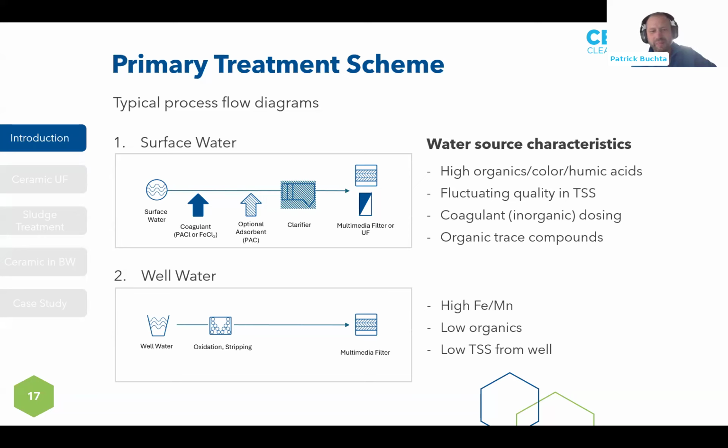The characteristic of this water is typically high organics. You have color, you have a fluctuation in TSS, seasonal most likely. There is always coagulant in the process, and you also typically deal with organic trace compounds. And in the future, it's getting more and more common to deal with that by powder activated carbon dosing.